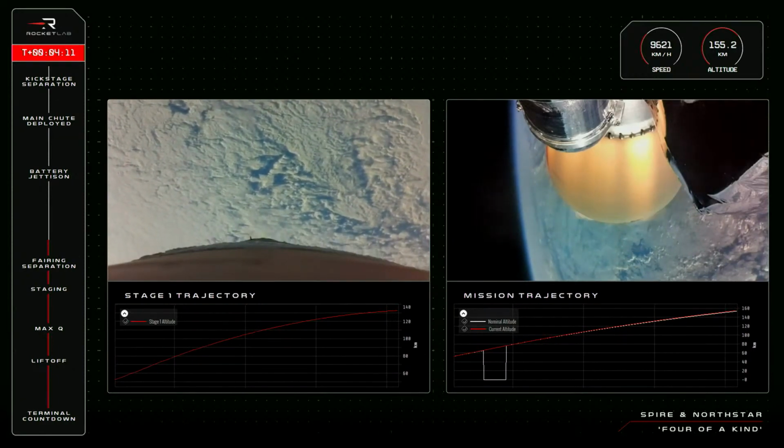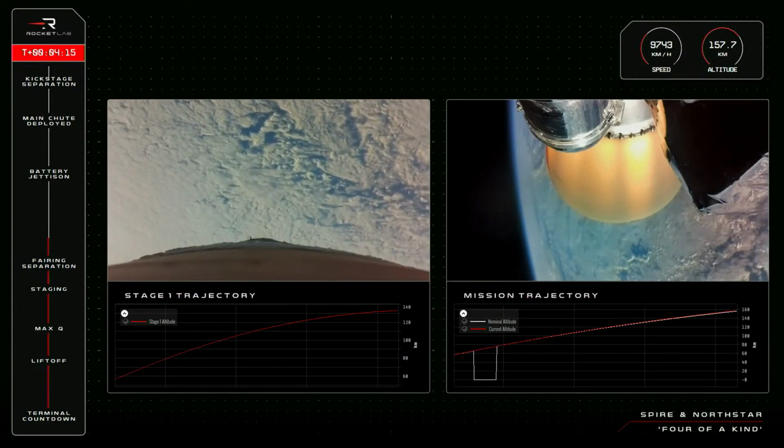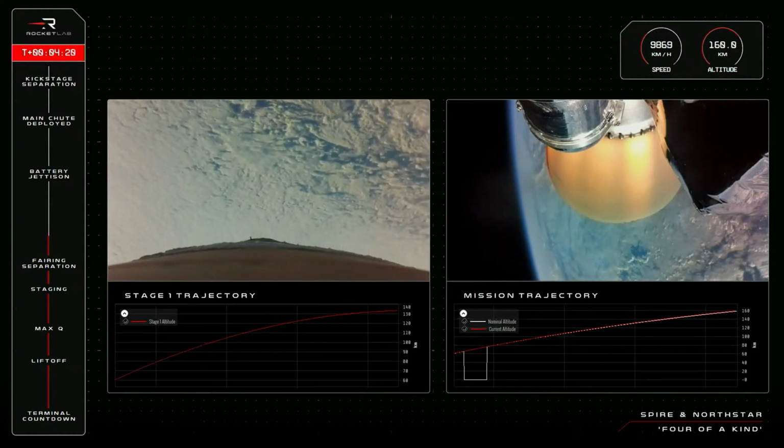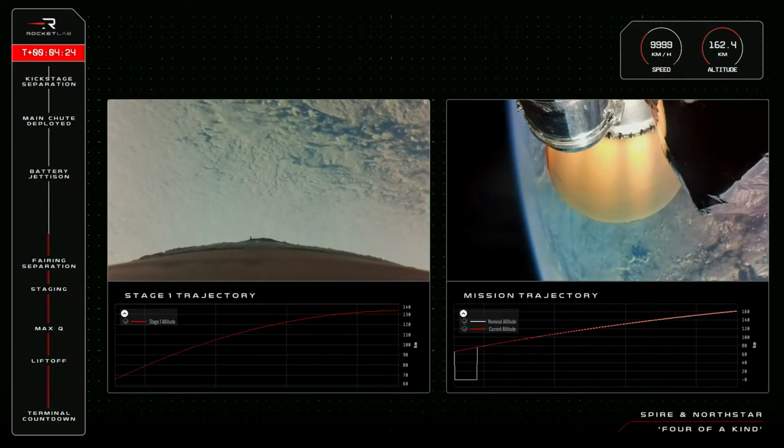The stage will move quickly as it is pulled back to Earth by gravity, and at its peak, the first stage will reach around 8 times the speed of sound and generate so much friction that we could see a red-orange glow from the heat as it descends.